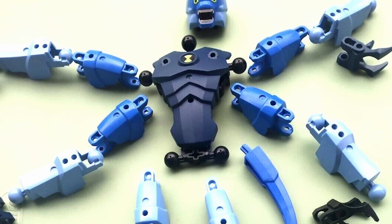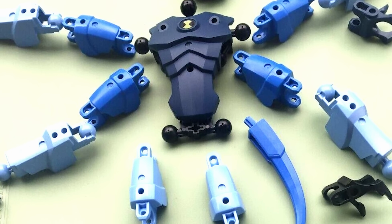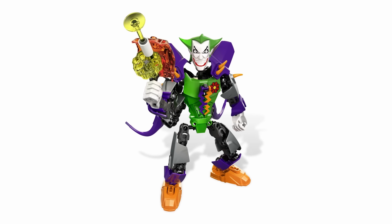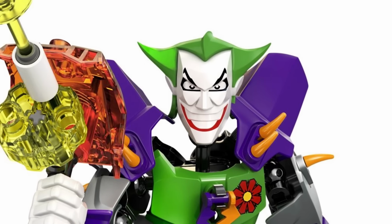Today, these things are still floating around, and new in-box copies can be found for about $10, which is lower than retail price, and about the same price of this Joker buildable figure, which has a facial expression that is extremely unsettling. I certainly don't want this thing looking at me while I try to sleep at night.